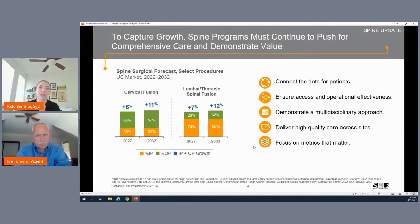So programmatically, what does this all mean? We've talked about a number of pressures, and what we believe is that programs who want to continue to be successful are going to have to do a number of things. We've got to be operationally effective, probably more than ever. We have to be well coordinated, connecting the dots for patients, multidisciplinary, so surgical, non-surgical, all tied together. It's more than just the surgery now, as well.